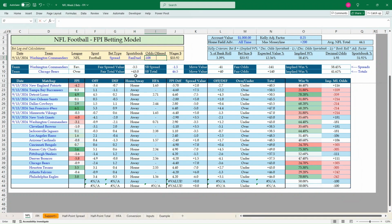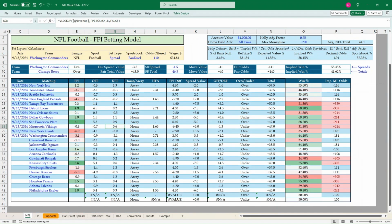Let's just plug that in. Just want to be consistent here. All right, great bet here. Almost 11.6% EV. That's a $31.84 bet. So there's another great bet for you to take. And we'll go through and do the Browns, Jags next. 3.5.